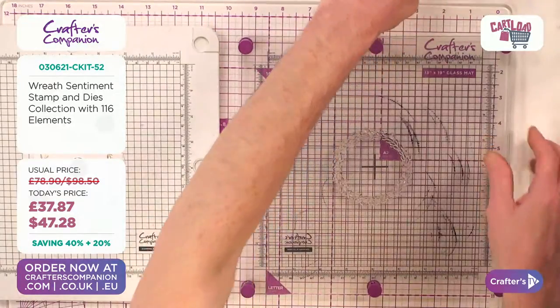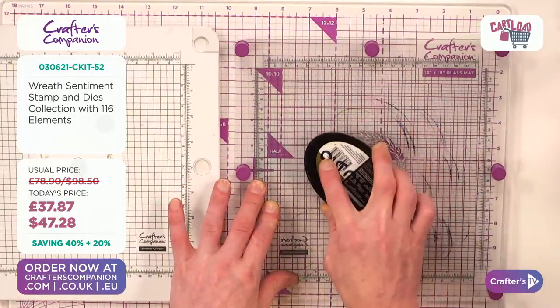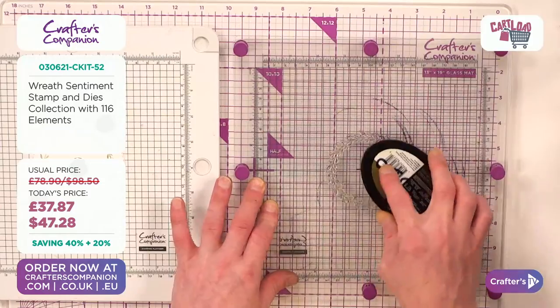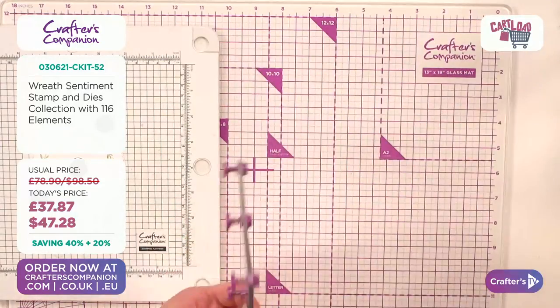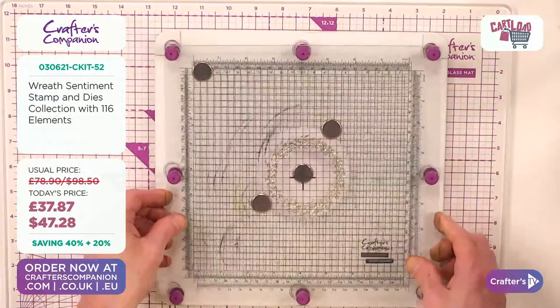I mean, if you wanted a more muted finish, something a bit more rustic, then that would be great, wouldn't it? Of course you can. Yep, absolutely you can. Please don't ever think you can't stamp with water reactive, because of course you can. Certainly with watercolour card, and draw the ink out with your water brush.